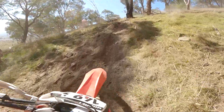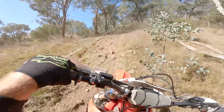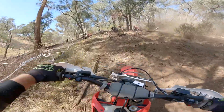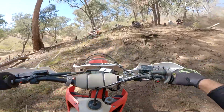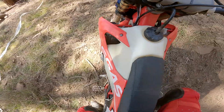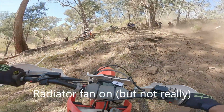Coming around this corner into the first hill climb section, because I was going so slow, I didn't have any momentum to get up past the first line of stopped bikes. This gives me two options. I can either turn around and have a go at getting a run up, or I can chip away in first gear and zigzag my way up the hill.